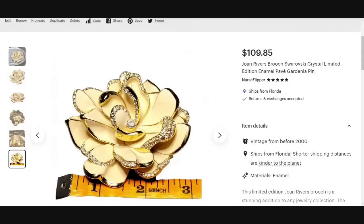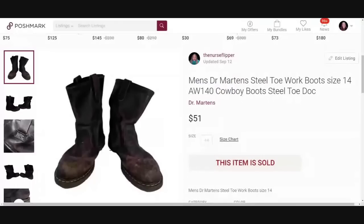And now we're going to take a look at the 2 Poshmark sales, and then we will be done. This is a pair of men's Doc Martens from the Goodwill bins. So I might be $3 in. They're about a $35 to $40 profit.